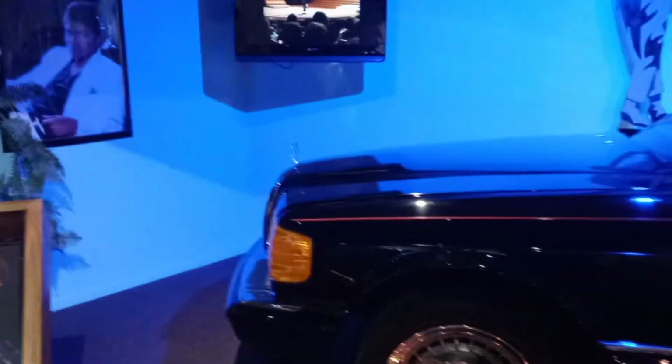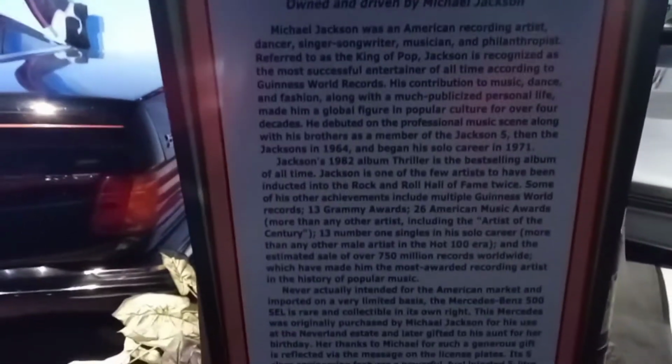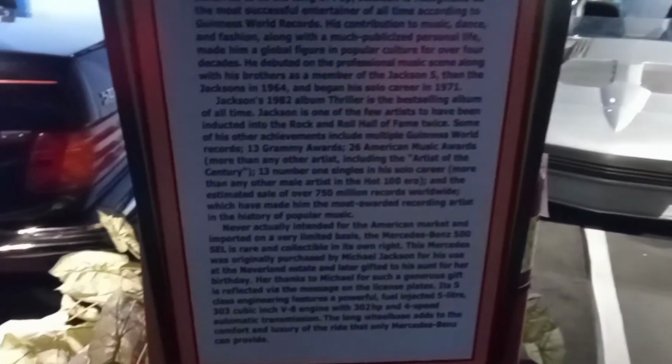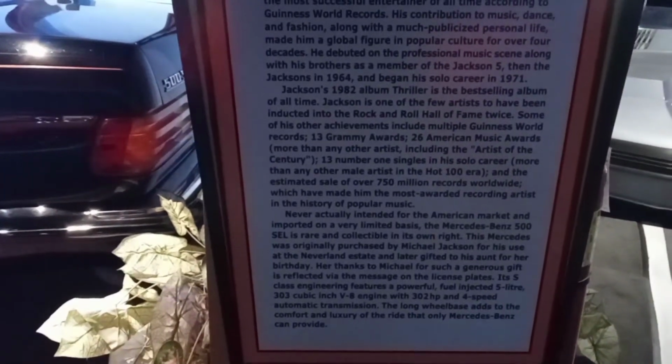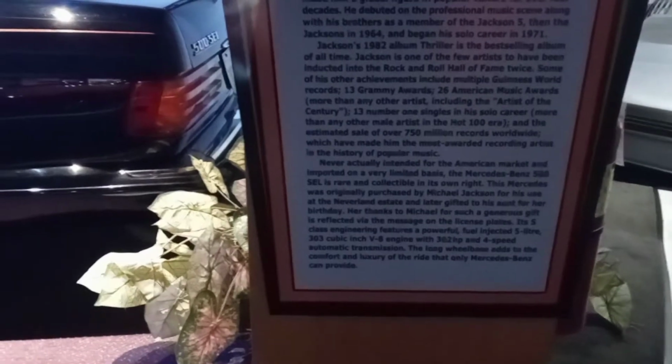Now my whole entire favorite car that is in here, and I have been a fan of this car for many, many years, is Michael Jackson's Mercedes. I believe it's a Mercedes-Benz 500 SEL, owned and driven by Michael Jackson. Michael Jackson was an American singer, a Guinness World Record holder. This car was never actually intended for the American market and was imported on a very limited basis. It's a collectible in its own right.